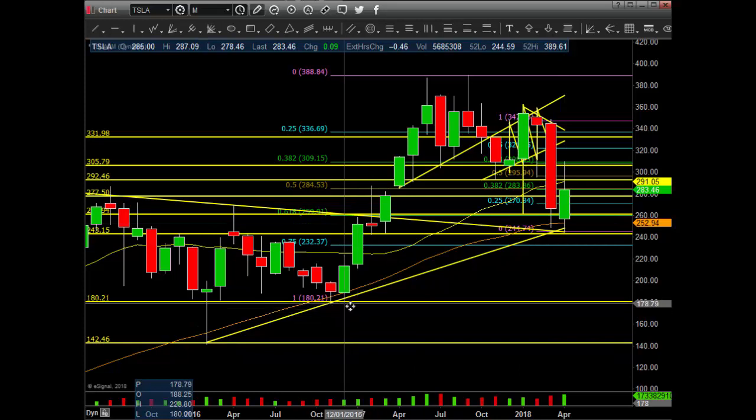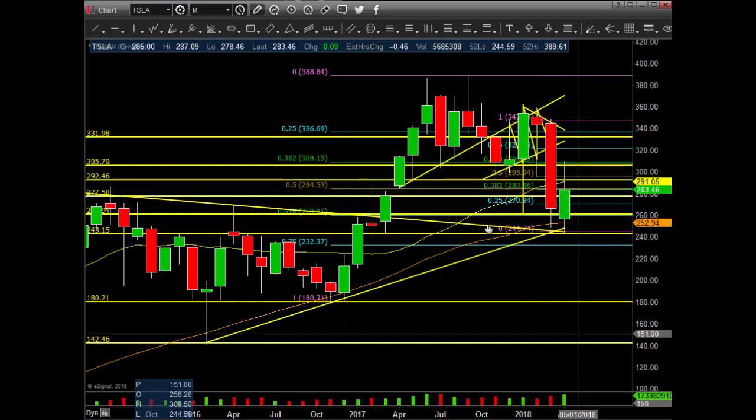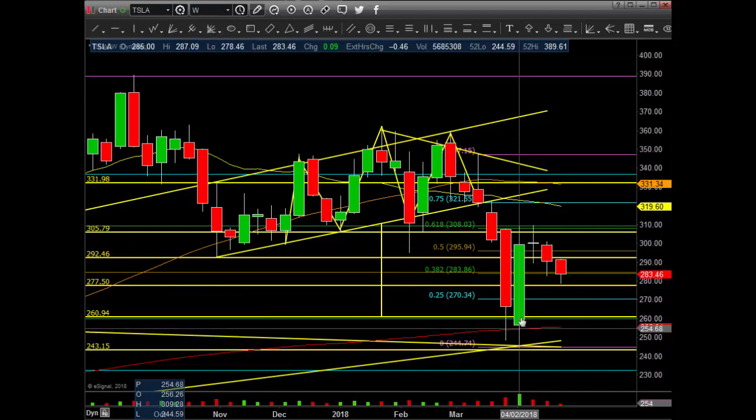Yeah, I still like this area, guys. The 232 is not bad as well. But let's see what it gives us. But when you get a long bar like this on a week or on a monthly, that usually leads to lower prices, guys. Just be careful. Like I said, light positions. Don't load the boat. But this on the weekly, this is a great inside bar bullish pattern.